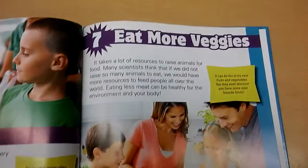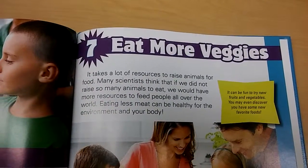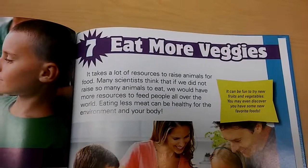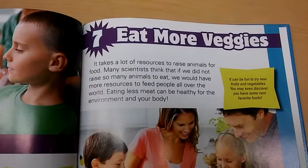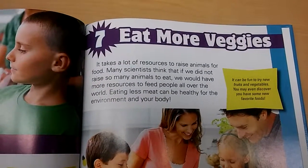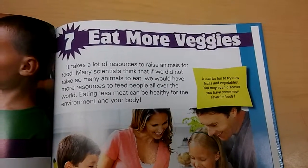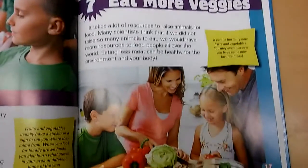Eat more veggies. It takes a lot of resources to raise animals for food. Many scientists think that if we do not raise so many animals to eat, we would have more resources to feed people all over the world. Eating less meat can be healthy for the environment and your body. It can be fun to try new fruits and vegetables. You may even discover you have some new favorite foods.